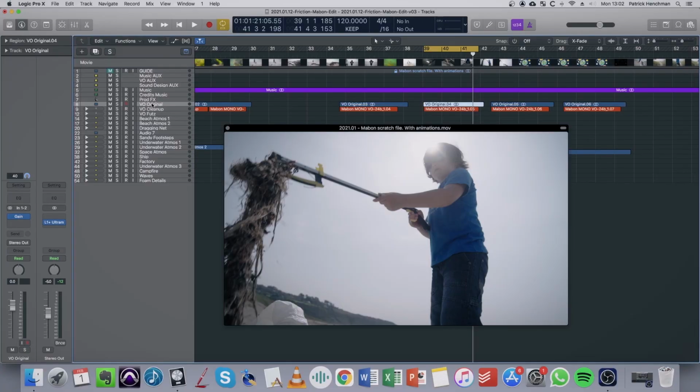So after I'd track laid all the sound effects that I wanted, it was time to go into the mix, which is where you adjust the levels of the audio and make sure everything is clean and sitting together nicely. So the first thing I did when I started the mix for Mabon was just clean up the voiceover a bit. This is what we started with.